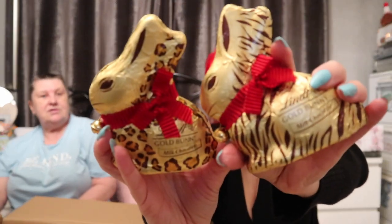Oh, we have an Easter bunny each. Oh, thank you, Linda. Oh, they've got stripes and spots on there. I've never seen... They used to just be plain. Well, that lady... Leopards and stripes. Yes. Funky. Love a bit of Lindor chocolate.